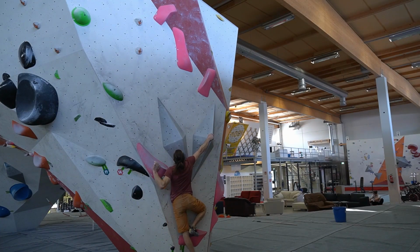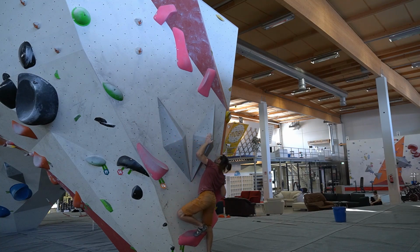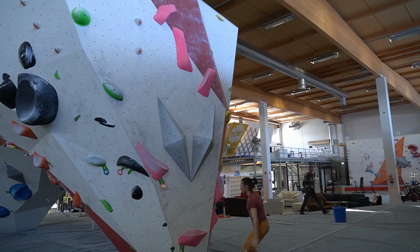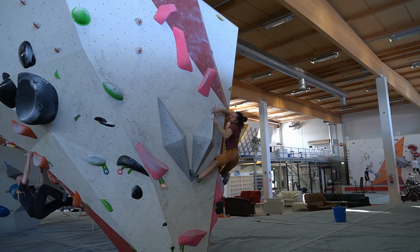So this was the first problem where I actually struggled, and I think this is a very good example for the phenomenon I was talking about before. This problem is not very hard grade-wise, in my opinion. If you do everything correctly, you don't even need that much strength. But on the other hand, it's very technical, and you can see me here struggling big time.